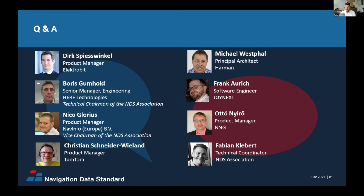Okay, and then there's another one which says, will there be recommendations on which zoom levels to support initially for the IVI use case? I guess that's probably the same. There will be no direct recommendations from NDS on this.